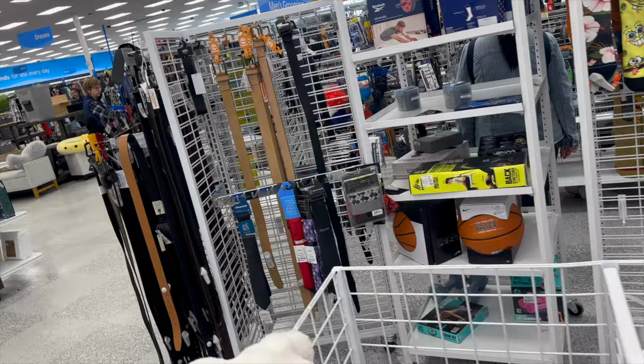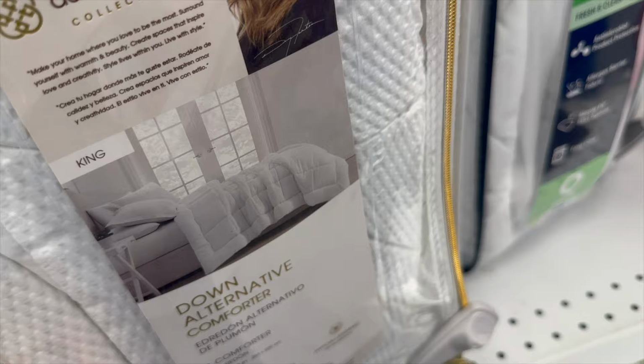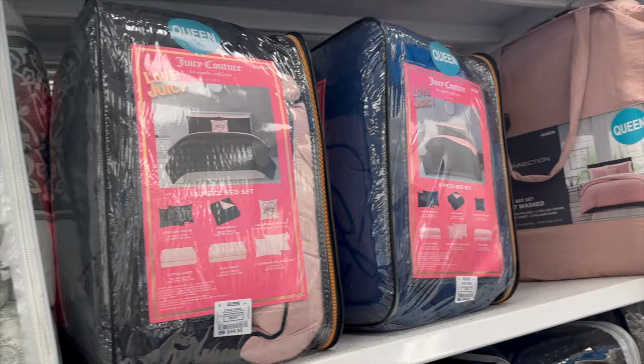Just the bedding, belts, pillows, comforters. Okay, Miss Daisy. King size bed. Actually pretty nice. I like that. I like the black bedding. She's included Steve Madden king size. Juicy Couture. Y'all like me?